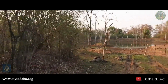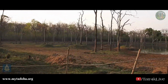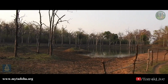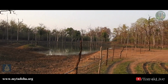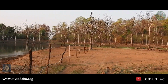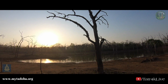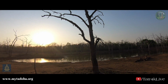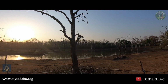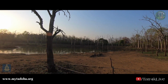We are now arriving at the Kejab Tala. This is one of the largest water bodies here. Looks like there's a lot of bird activity here. Let's take a closer look.